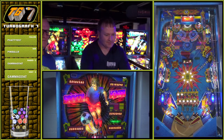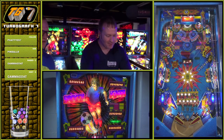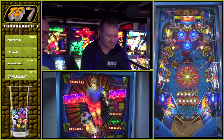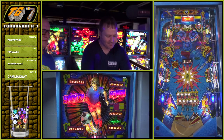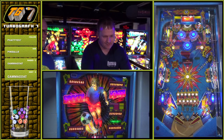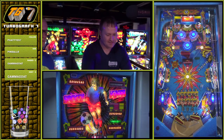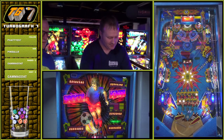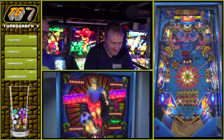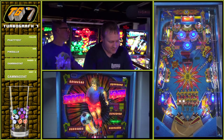Get in there. See, you're freaking clutch with this shot, and I can't do it to save my life. And when I finally do get it in there, usually off the pops, then I miss it. Watch the goalie. Get in there, you jerk. Come on.